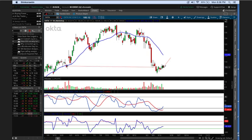So if I bought front month at the money calls on this and the stock starts moving up anywhere near 115, I'd be getting out and taking the profits, and I would be skipping out the door and happy to take the profits on that one. So be careful. Any long position, kind of risky, especially with the drop in volume today. Today's volume is half the volume of what it was on Friday, so there is very little upward momentum sustaining in OKTA.